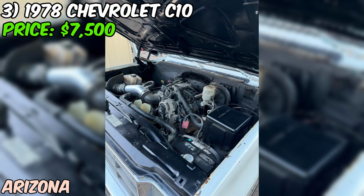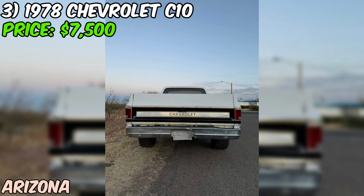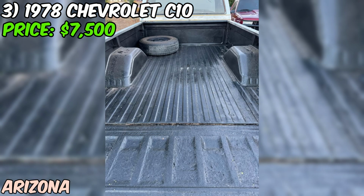For $7,500, you're getting a classic C10 with modern running gear, but expect to invest some time and money to sort out whatever's keeping it from being a daily driver. This could be an awesome truck with some attention, but you definitely want to thoroughly inspect the quality of the LS swap and frame swap before making a decision. It's not a turnkey classic, but it could be a great starting point for someone who knows their way around modern LS engines and isn't afraid of some wrenching.